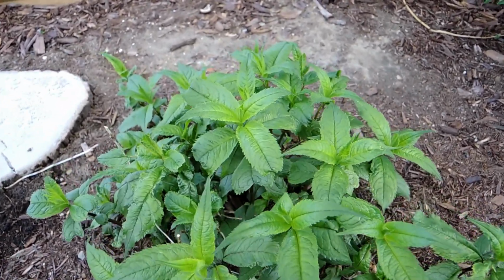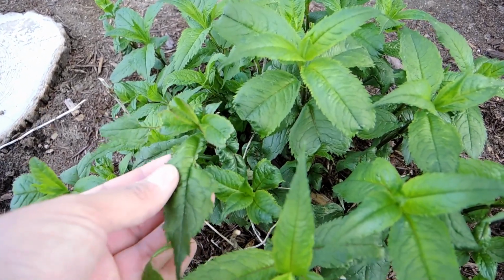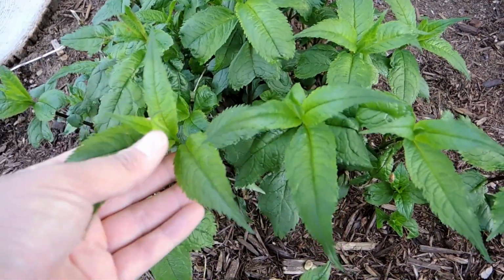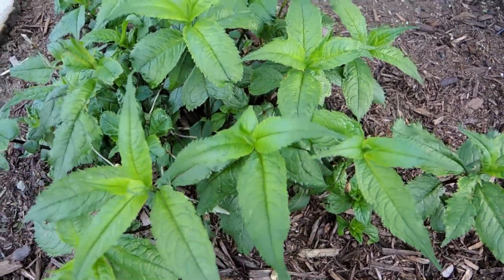Always with this guy, he gets hit by a frost. He starts to come up. I think he comes up quite late, but then he gets hit by the frost, and then he just looks terrible. But these new growths have come up after the frosts, so they look quite nice.